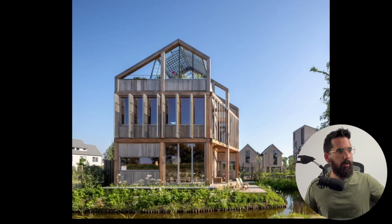This is a house located in the Netherlands. It's from 2023, designed by Moke Architects. Now, this is a really cool design.